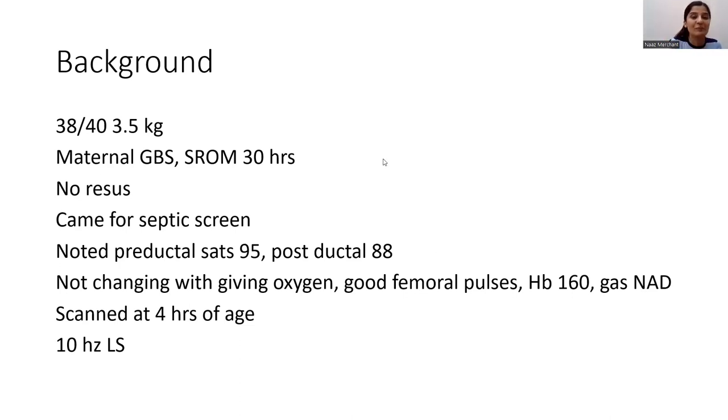I'm sorry, I'm giving a horrible spiel, but essentially this baby came for septic screen and was noticed to have a pre-ductal saturation of 95% and a post-ductal saturation of 88%. So the team tried giving oxygen and it didn't make any difference. The baby was very well, good femoral pulses, normal heart sounds, good hemoglobin, nothing essentially. So they called me in basically to come and review this baby.